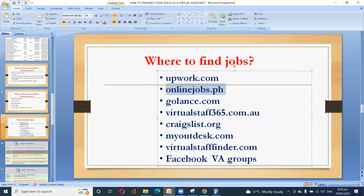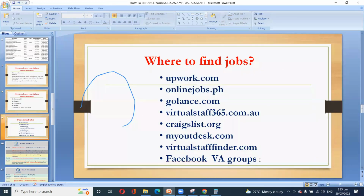And another website we have here is Golans. You can apply here too. I forgot to disable the annotation. Now, you can sign up here and then you can apply for a job. And you can also find some jobs in Facebook groups.